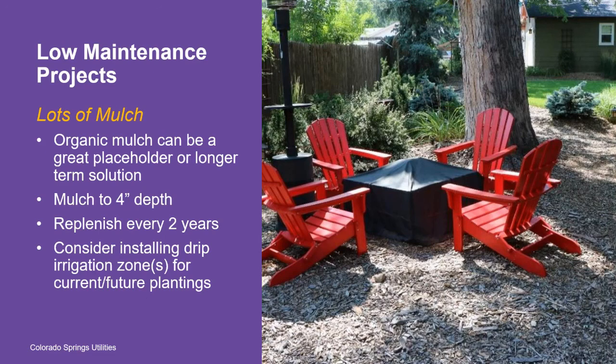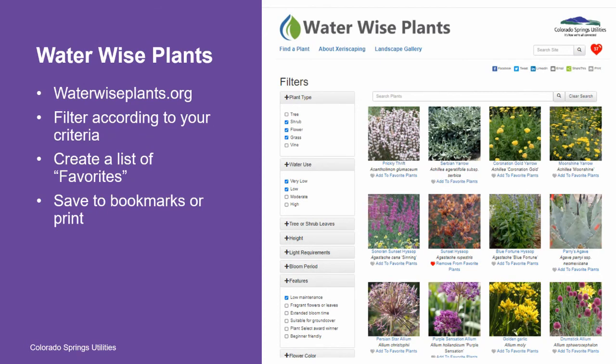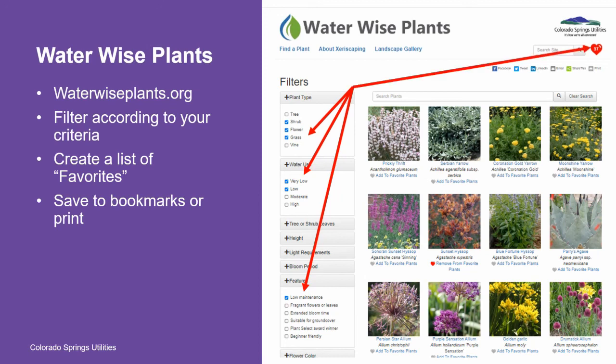So certainly worth considering. As I mentioned before, waterwiseplants.org is a great website by Colorado Springs Utilities. These are locally available, locally adaptable plants that we've grown here at the Xeriscape Demonstration Garden for years. In most cases, you can filter by what you want: shrubs, flowers, grasses, how much water use, how much maintenance, light requirements, all those kinds of things.